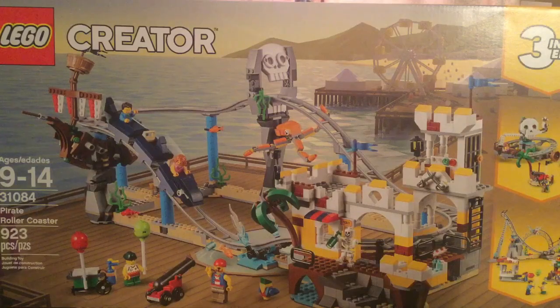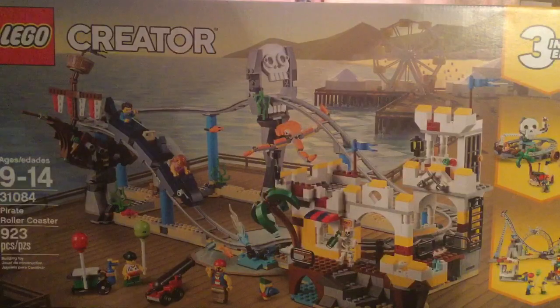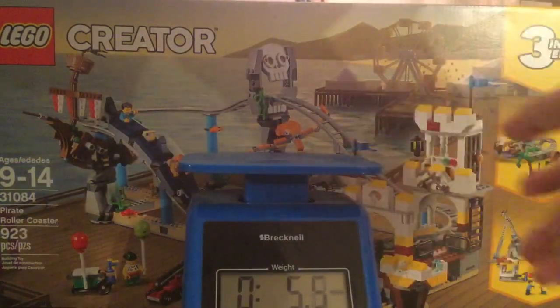For right now, I'm going to do an unboxing on this set, because this is the largest LEGO Creator set I have ever owned in the entirety of LEGO Creator's line. 923 pieces is a lot to sort through in unnumbered bags, because this is a 3-in-1 set, and LEGO Creator sets often don't have numbered bags. So, I'm going to first weigh this thing because it feels heavy, and I just want to get a number behind it, just to give you an idea of how this thing goes.